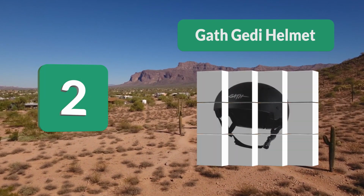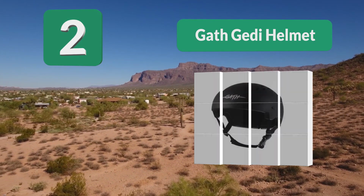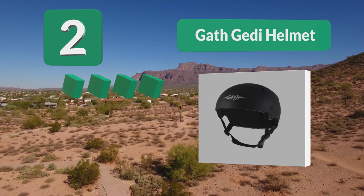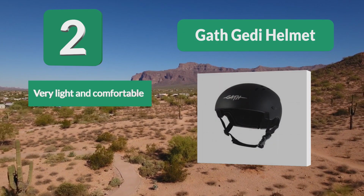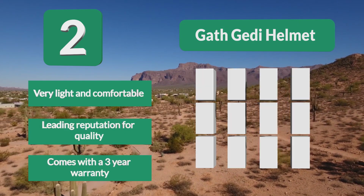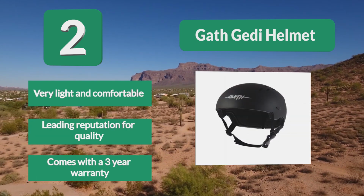Number 2. Gath Gedi Helmet. The first surfing helmet, introduced in 1989 when wearing a helmet in the waves was a novelty. However, with surfers pushing the boundaries of the sport on heavier waves, the life-saving benefits of head protection were obvious. Heavy water enthusiasts around the world. Very light and comfortable. Leading reputation for quality. Comes with a 3-year warranty.